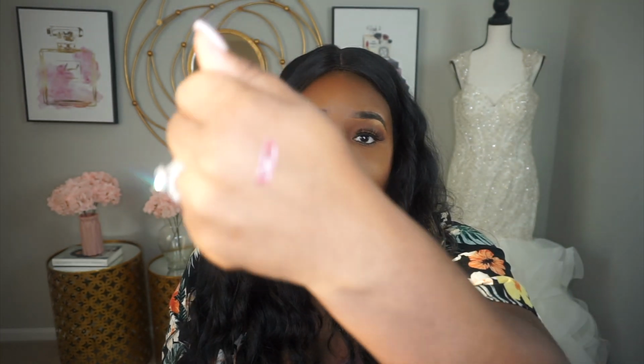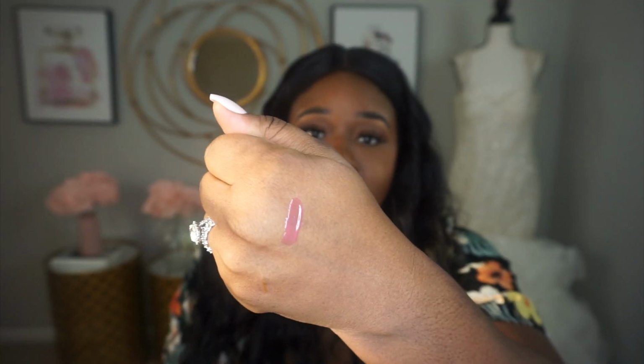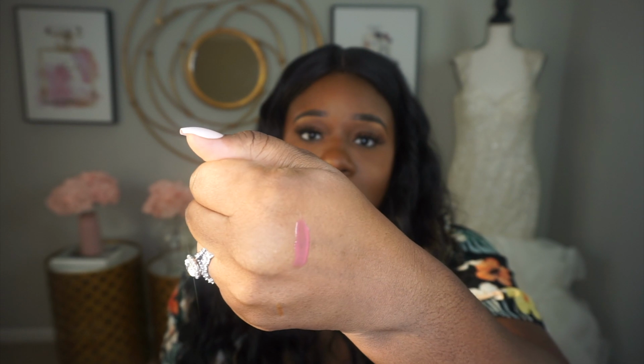Oh, I actually love this color. I actually would definitely use this and probably would buy this. This is the swatch. I actually love this, like a lot. I love things like this. It looks like it's just a light gloss with a little bit of pigment to it. So I would definitely purchase this, and I think this color is bomb. So yeah, that's a good one.